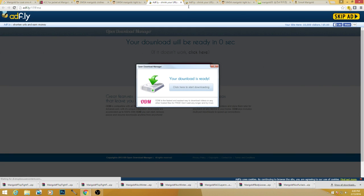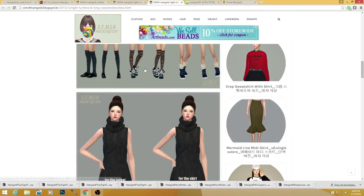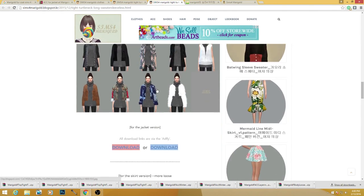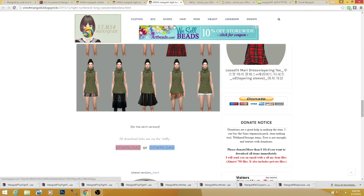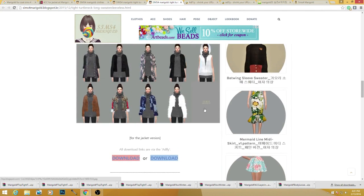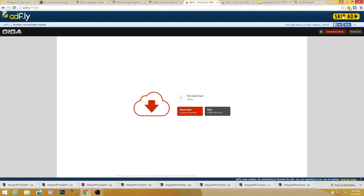So I don't know if I've already downloaded this one already. I think that I did. I just want to make sure. Okay, don't judge me. All right, so let's go ahead and grab this guy, and I'm gonna do both versions, the jacket version and the skirt version. What's the skirt version look like? I don't know what the difference is. I'm just gonna grab both, you know?